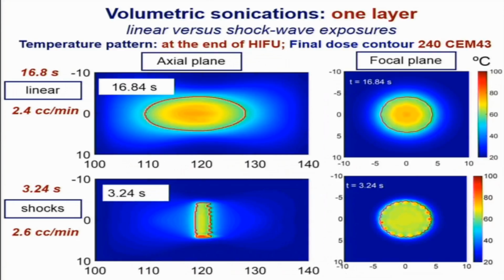And the next, so here is the summary of these two cases. And we see that in the focal region everything is similar, but in the axial it's very different. Ablative rates are similar. However, we can induce confined, very well predicted lesions with shockwave heating, and it happens very fast. So we can actually combine these small volumes into the larger volume for treating larger tumors.